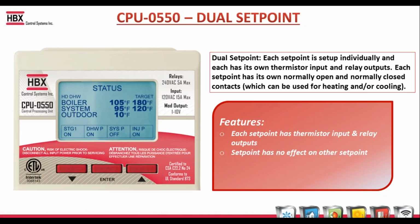Each set point has 2 relays assigned to it. One would be on when the set point is above the target, and then the other would be off, and vice versa.